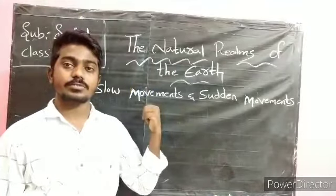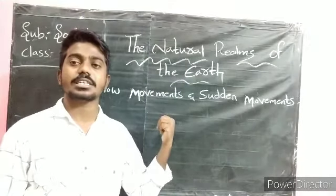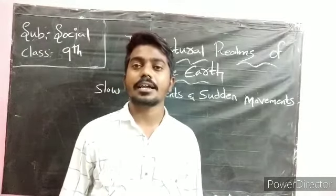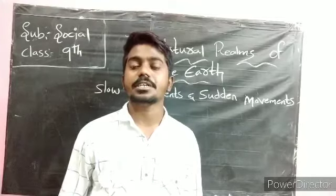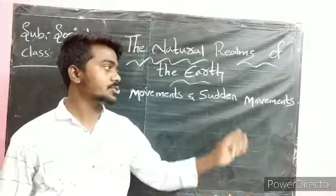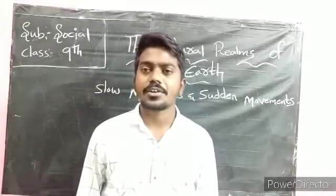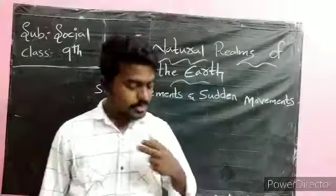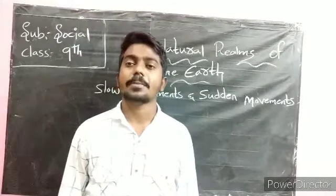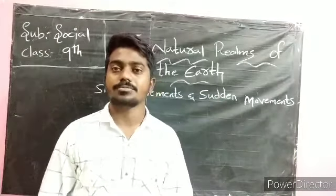What I told you for the slow movements: very slow movements for the formation of the crust. We discussed the moving of the continental plates, which eventually dip under the mantle. These are the slow movements. And coming to the sudden movements, earthquakes and volcanoes are called sudden movements. These sudden movements can cause a lot of damage. They also lead to changes in the landforms.